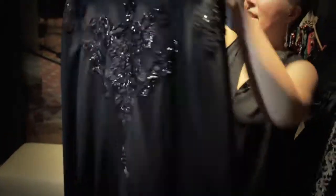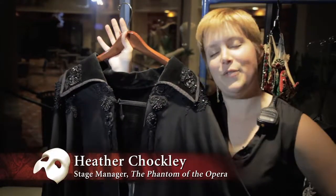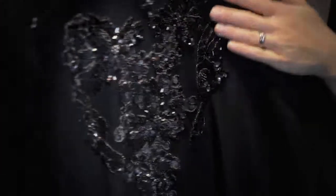This is one of the most iconic pieces, the Phantom's cape. He wears 3 different capes over the course of the show. This is his beaded cape, his fancy cape. The back has been hand beaded.